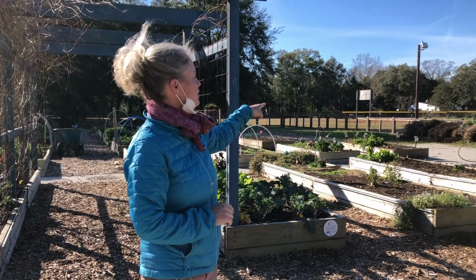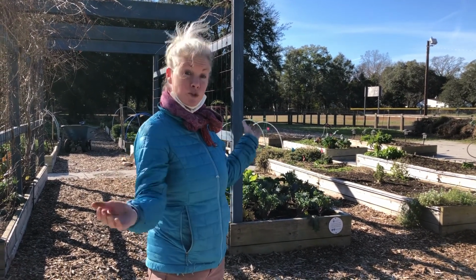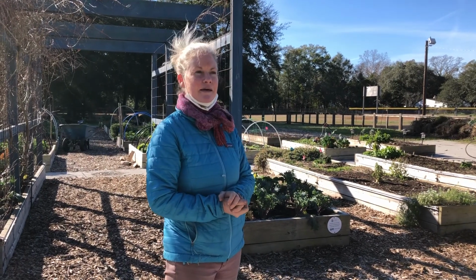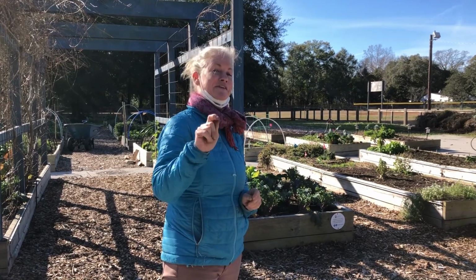We also took down our compost bin that has not been tended to properly, so we're going to let the city come in and scoop it up and compost it for us, and then hopefully have an educational compost bin in the future, so wait for that.